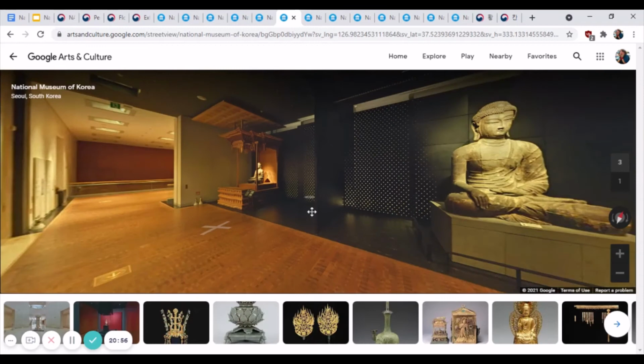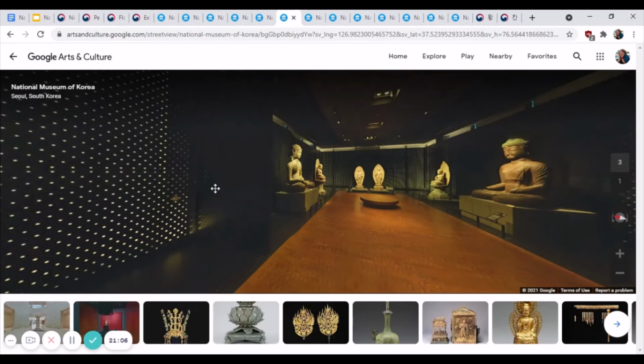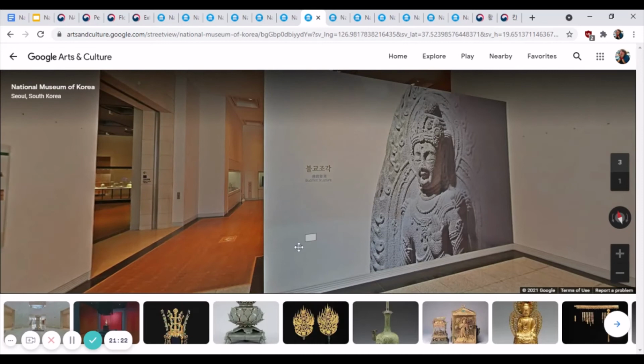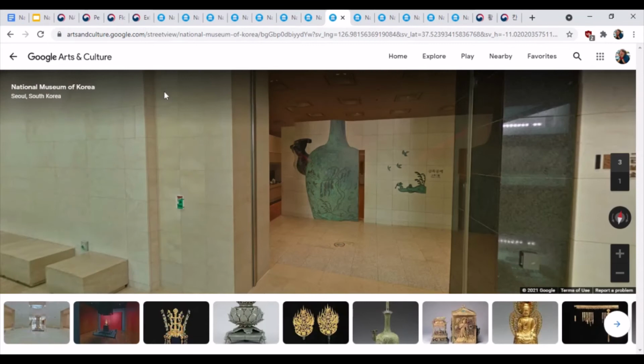And they also have a built-in case for this one. All these different Buddhas are different styles, different eras, to show the evolution in Korea. So this is an entrance to the metal crafts area and the Buddhist sculpture area. Again, this is one of the older entrances. They love their big graphics. We have timelines. They like their timelines. This is before they redid some of it.